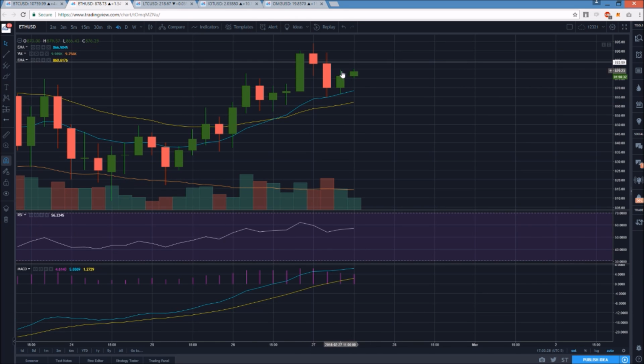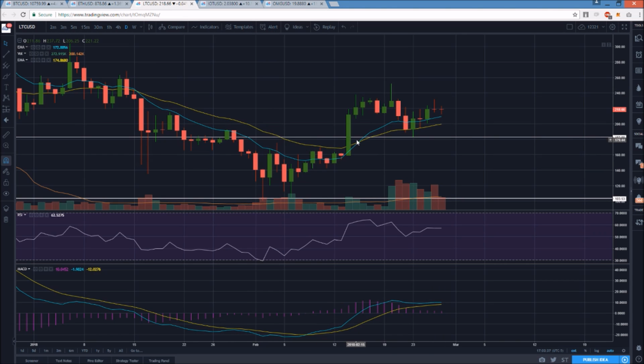Ethereum 4-hour inside bar broke bullish, still a ways away from 894 resistance. So Bitcoin is definitely showing us a little bit more strength comparative to Ethereum. Litecoin also made a bull break of the 4-hour inside bar, but let's start with the daily time frame.